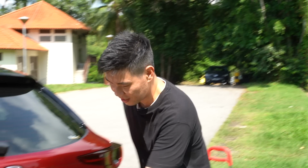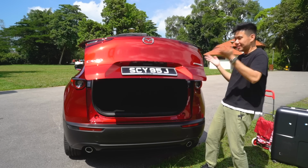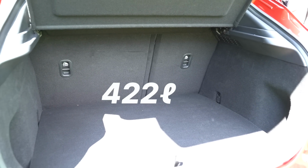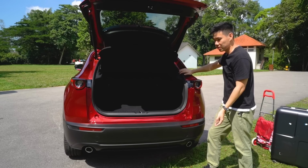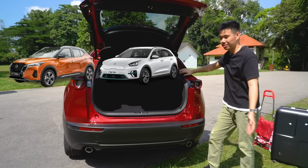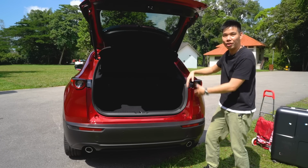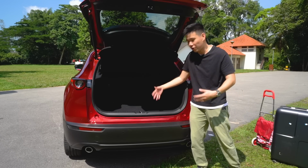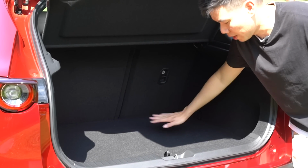Onto the boot! Electric tailgate. Okay, what you get is 422 litres of boot space. Not exactly class leading, but you know, most competitors in this segment, the Kicks, the Niro, what else? The HR-V, all around the same-ish space. So 422 litres, nothing much in here except 2 hooks.